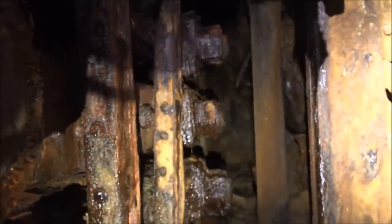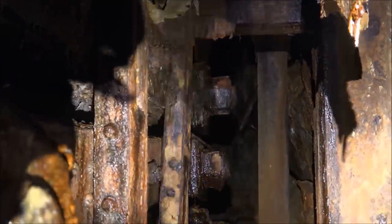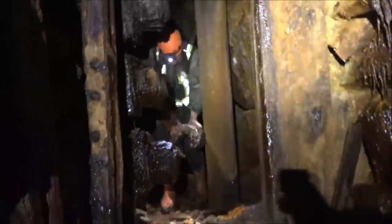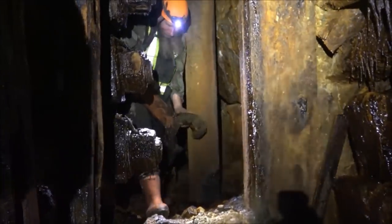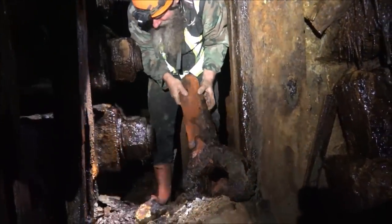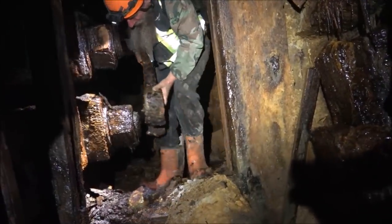Look at the size of those nuts right there on the backside. Holy. You ever see a nut that big? No. Not for a bit. This is a shaker ore box. So how'd you like that for a freaking big wrench? Frank found a little wrench there. Must be for tightening the shaker box. So this wrench would have torqued these bolts, I guess.